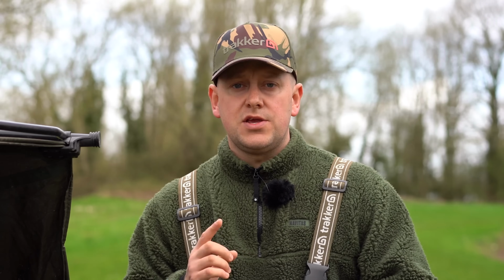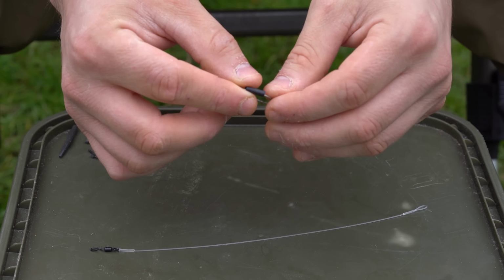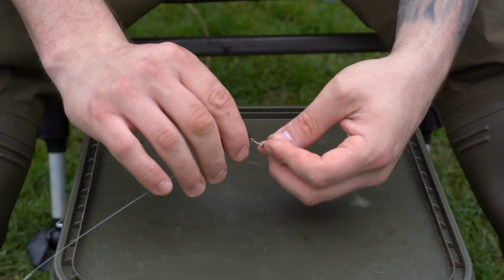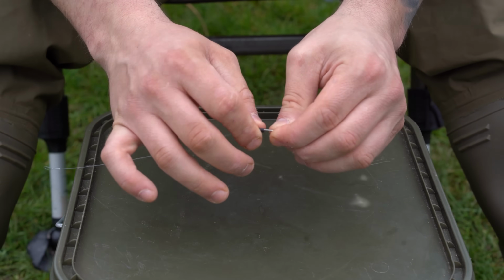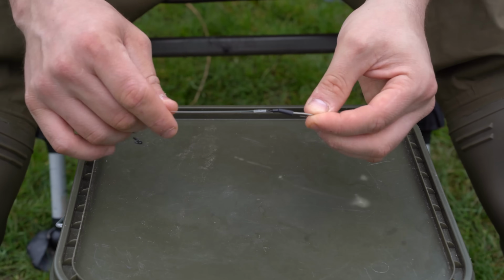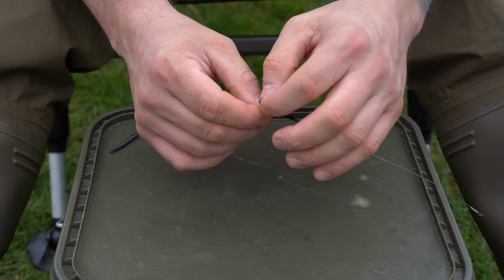So first of all, you want to take your hook, slide on a bit of heat shrink tube, just over the eye, and then we're going to attach the micro ring swivel off the boom through the eye of the hook, and then we're going to slide down the heat shrink tube, and once that's in place, we're going to heat it up with a bit of steam from the kettle. Then we're going to attach our method of attaching bait. I've opted for a bait screw on this occasion.